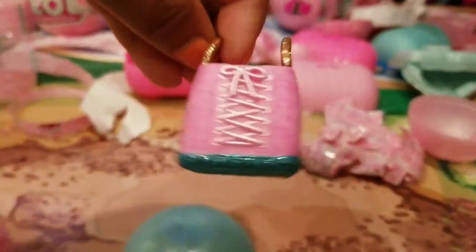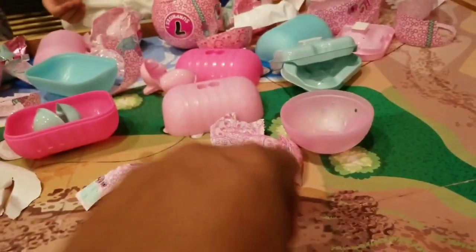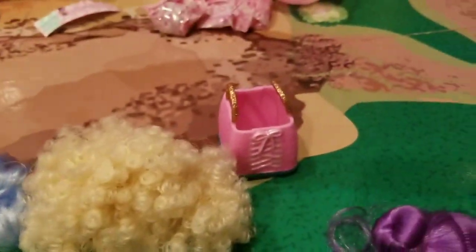I got the purse that goes with Bella. So beautiful. Your jumpsuit. Very glittery. And it's adorable. It has clues on it. Beautiful, cute. It has clues on it. Okay, next.